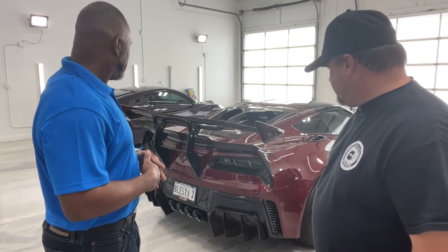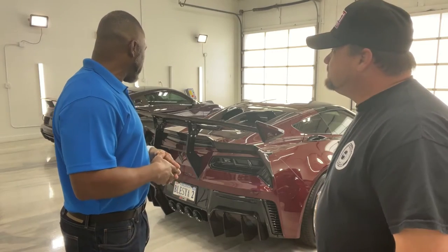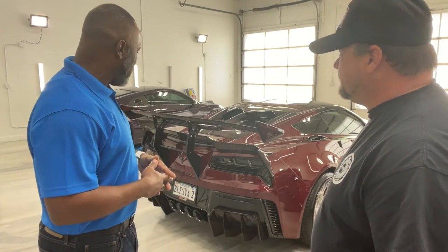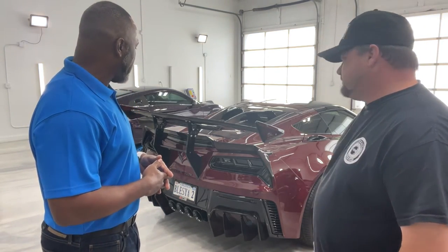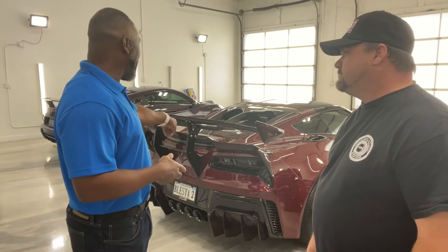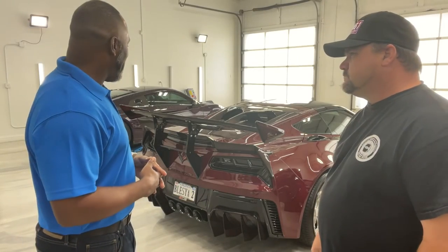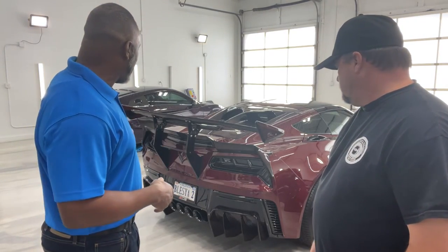Down there, our fairings down here. What we got going on with the diffusers and all that? Yeah, so the diffusers there, red carbon. I had Tampa Customs install those actually when I took the rear fascia off, which made everything easier, all in one. Get the blackout lights there.